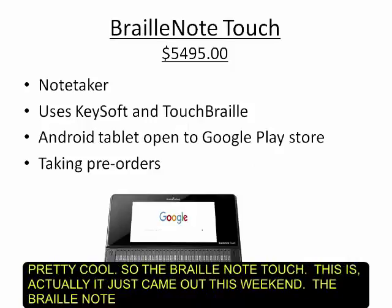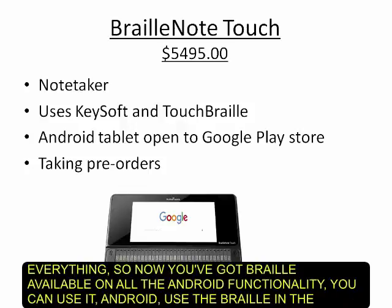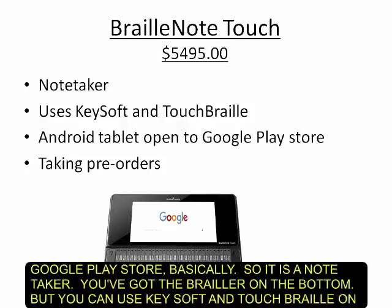Wow. So the Braille Note Touch just came out this weekend. It's a new Braille note taker, and it uses an Android tablet to do everything. So now you've got Braille available on all the Android functionality. You can use Braille in the Google Play Store, basically.